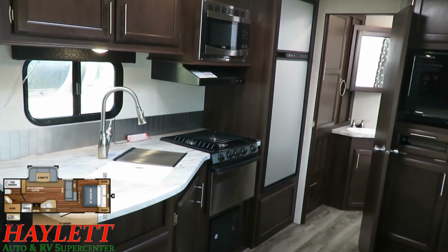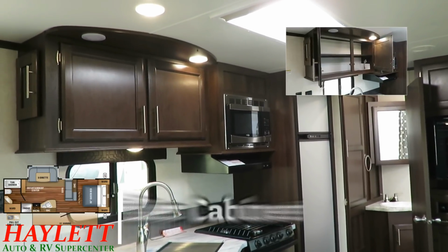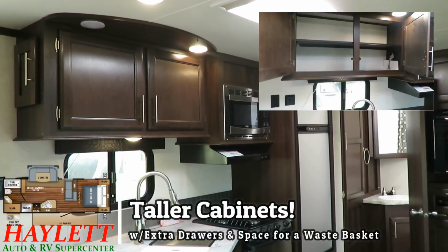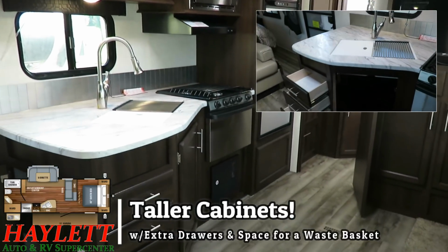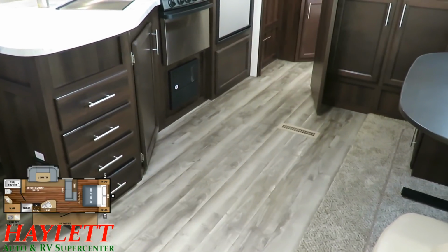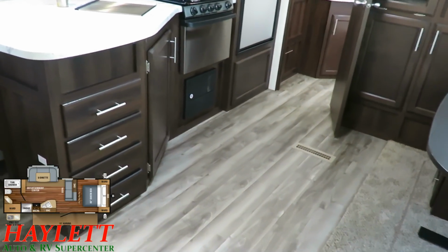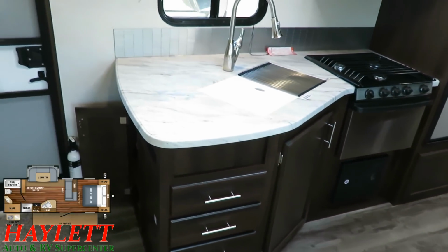And like I said, if I back up a little bit and we look at the kitchen cabinetry here, starting up top, you can see that being extra tall allowed them to put a shelf up in there to double your overhead cabinet space. And then down here, you're going to see that we have drawers to the floor and a nice wastebasket space so that there's not an ounce of space gone to waste, which is nerdism number 37 if you've been paying attention.